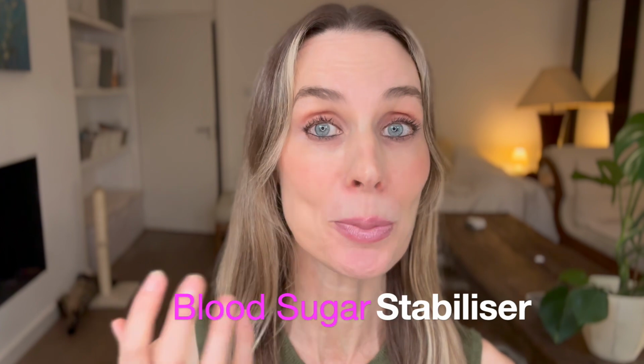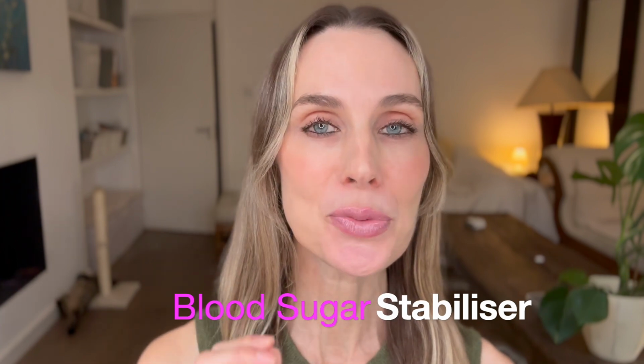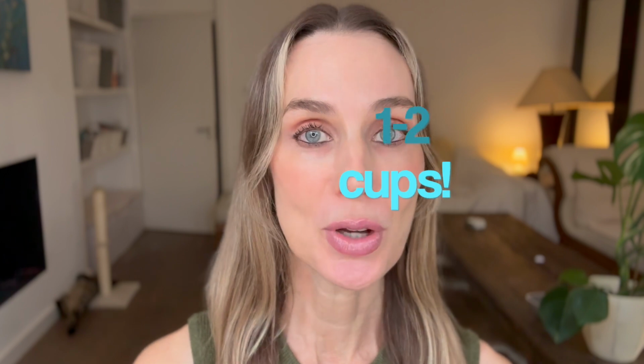And one point to mention is there has been some research around rooibos and how it stabilizes our blood sugar levels. And this is a really important point because unstable blood sugar levels can lead to insulin resistance, which then can lead to disease, inflammation, and then can lead to aging of our skin and our bodies. So make sure you have at least 1 to 2 cups a day. Rooibos is one fantastic addition to our toolkit to prevent that facial fat loss and maintain that youthful skin.